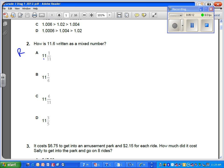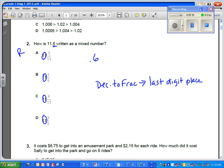It looks like all of the whole numbers are 11. They're all the same. So really what I'm looking at is just the 0.6. So I need to know how to change a decimal to a fraction, which is often one that people forget. Decimal to fraction: I'm going to look at the last digit. The last digit's place value is going to be the denominator. And then I reduce.